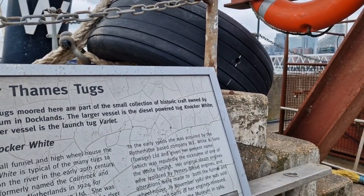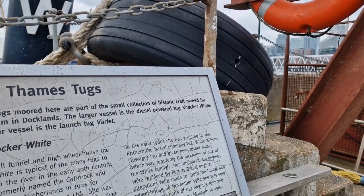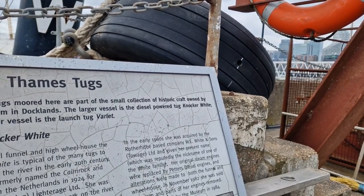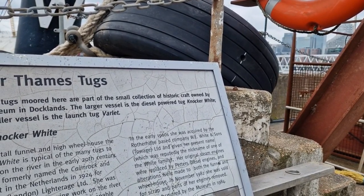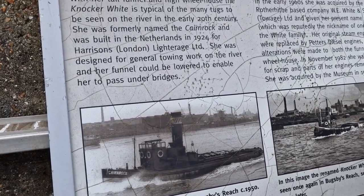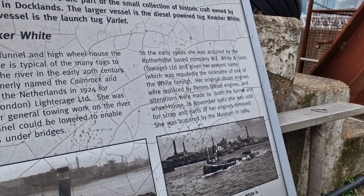In the early 1960s, she was acquired by the Rotherhithe-based company W.E. White & Sons, Towage Limited, and given her present name, which was reputedly the nickname of one of the White family. Their original steam engines were replaced by Petter's diesel engines. Alterations were made to both the funnel and wheelhouse. In November 1982, she was sold for scrap and parts and her engines removed. She was acquired by the museum in 1984. The Cairnrock photographed at Bugsby Reach in 1950. And this image, the renamed Knocker White, is seen once again at Bugsby Reach some 10 years later.